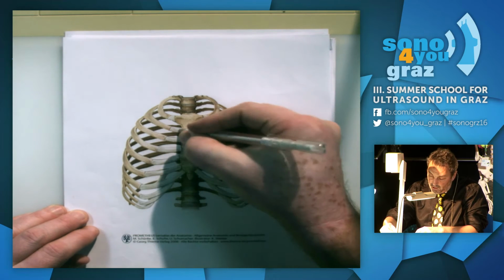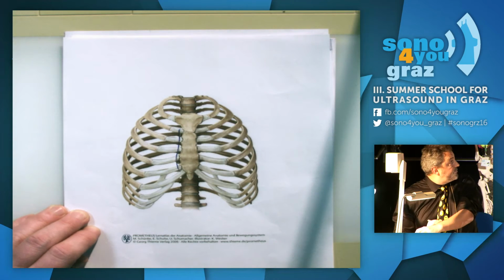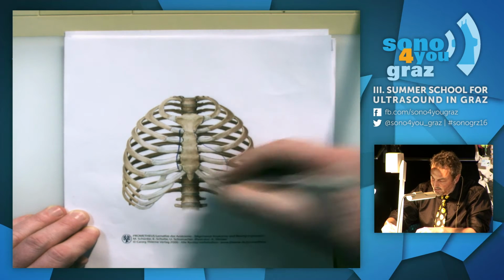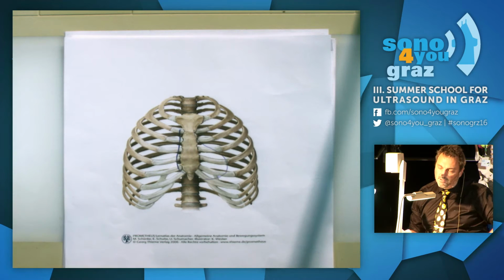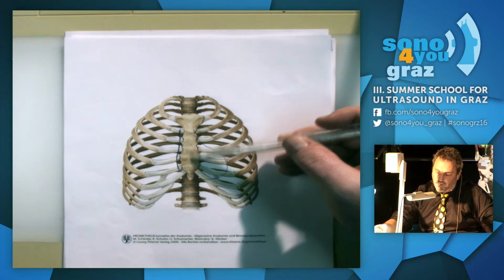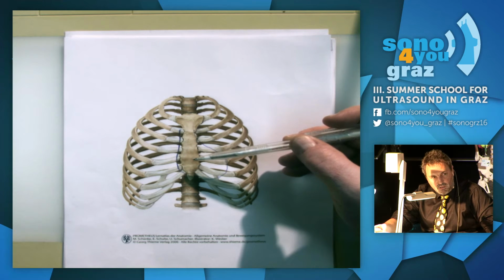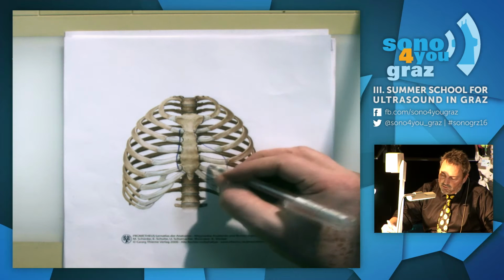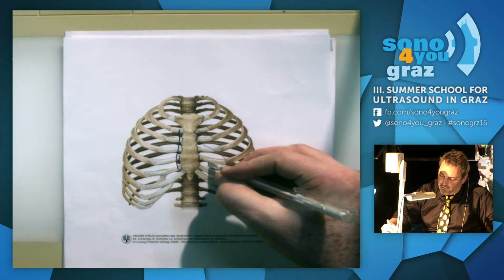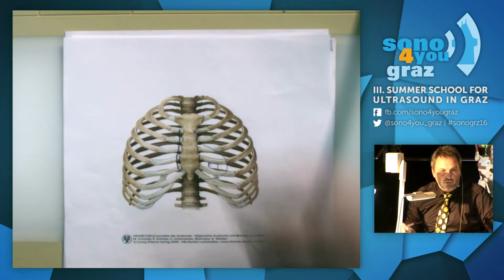And anyway, over here, this is now the right atrium area. And now, you see this is the shade of the heart. But you will never get an image of the right atrium behind the sternum. It's not possible because this is bone. So you have to take the intercostal space to put your probe on. And this is the area where you get the probe with the sector scan going dorsally.